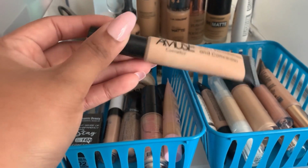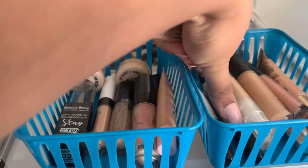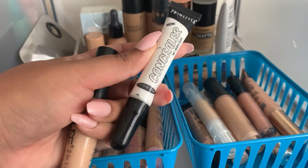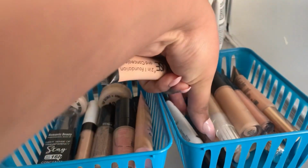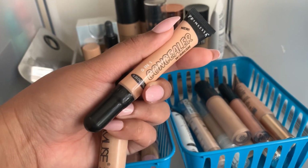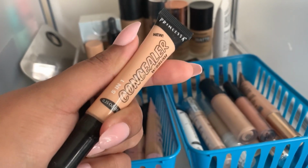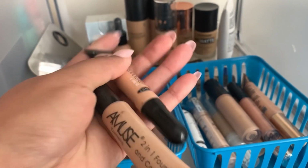I love how it looks on the under eyes. It's not too heavy, blends out really easily. Oh, these are also from Chamissé. These are the Princesa concealers with the brush. I haven't tried this one at all from what I remember, so I'm gonna go ahead and throw this one in the shade Beige, and as you can see, it says it's a 5-in-1 concealer with brush, so I'm gonna go ahead and throw both of these in.